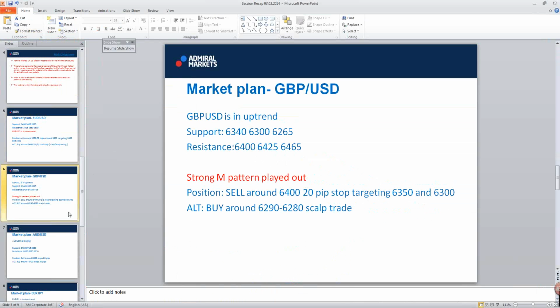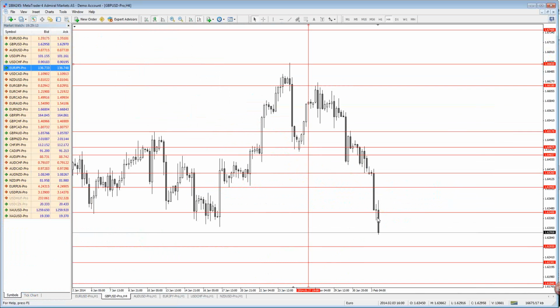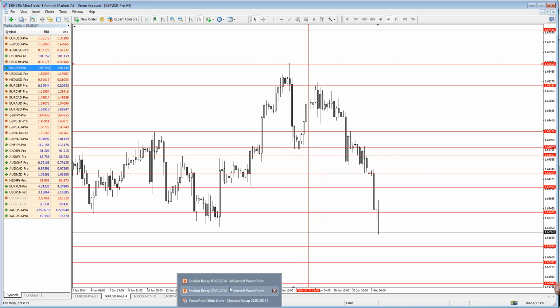What about the next pair? GBP dollar. We have a strong M pattern which has played out very well. What can I say? It went too much to the downside. Look at this M pattern here. This was the break. A couple of pips below this was a validation point here. Look at the drop.